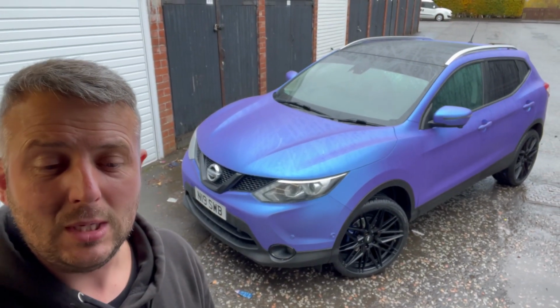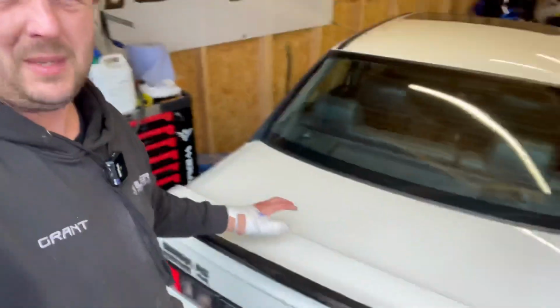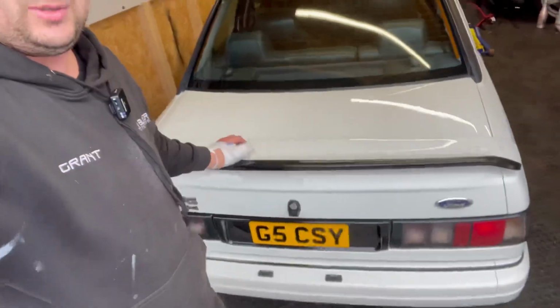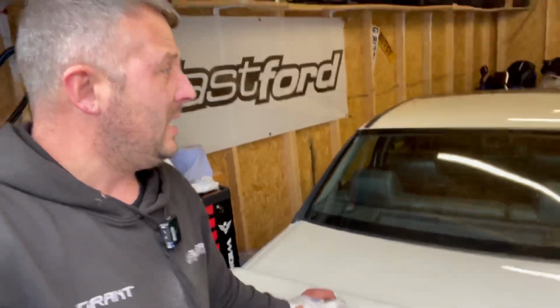This is not a Ford, this is my wife's Nissan Qashqai. We've just had it wrapped. For more on the channel, we are going to be putting a set of new gas gold coilovers on this soon. Get that all done and dusted, and we have another big thing coming up as well.